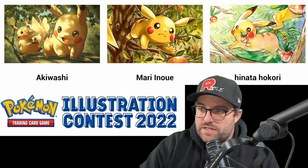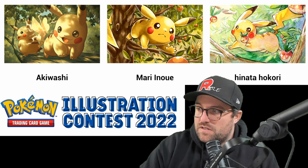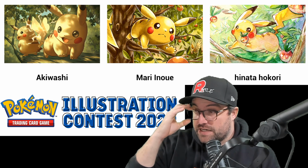Left hand side here, we got the tail shake Pikachu, male and female Pikachu, giving a little tail zap whap to each other. Oh man, this one in the middle is good too. I really like that. We got the Pidgey in the background there. He's reaching for the berry, but it seems like it's just out of reach. He's got the sweating, but also holding himself with the tail on the tree.